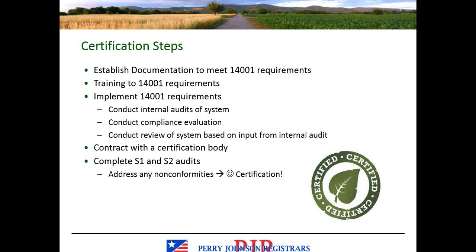So stage 1 audit is really just a documentation review. We're going to go on site, we're going to look around, make sure that your documents and your procedures, everything that you have matches up with what you're doing on site. So once you're ready to go, your documents are good, your procedures are good, we'll approve you to go to the stage 2. And this is really going in and auditing the implementation of your management system. So once we complete the stage 2, if there's any nonconformities that were identified, you'll have to address those. We'll close those out, and then you're approved for certification. So that's kind of the initial certification process.